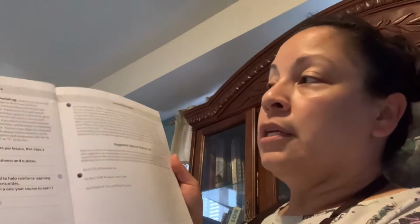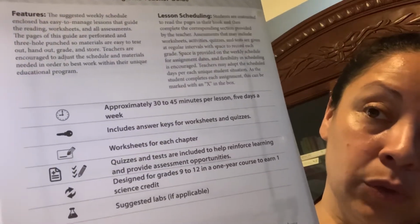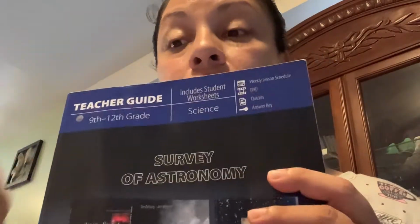So in the beginning of this book, they tell you the Survey of Astronomy. They give you some comments, a table of contents, and info for using the teacher guide. They tell you how these work. This has lesson scheduling, which you'll see in a second. This is a course description. These are words and terminology that you're going to have to know. Course description, what does that mean? Well, this whole thing right here is a course for the subject of science, Survey of Astronomy.